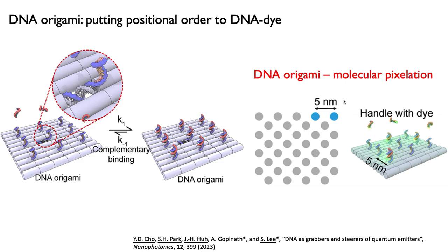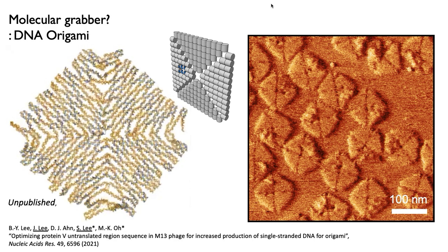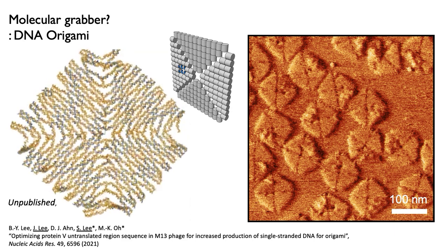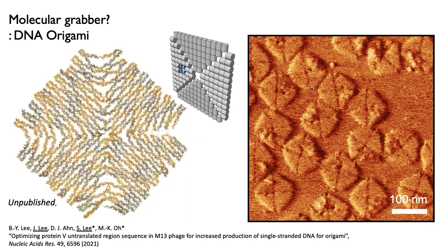Anyhow, the surface of DNA origami can be digitally pixelated via the molecularly addressable positions of quantum emitters, as shown in this slide. Let me briefly introduce our group's recent results toward this end. We designed and obtained this square-shaped two-dimensional DNA origami. Here, the left indicates the full-atom molecular dynamics simulation of the designed DNA origami, and we can see the atomic force microscope image of the DNA origami obtained from this molecular design. It is visible that the theoretical blueprint is well and deterministically materialized.